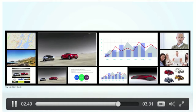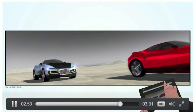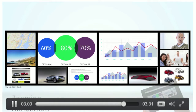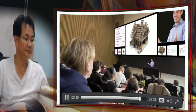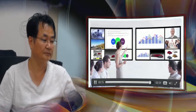If you need to focus attention to content, just go full screen, then drop back to see all content again. So, comparing, analyzing, and deciding is much easier and faster. Less waiting, more results. Vision Presenter. Stimulate your audience. Let them remember your presentation. Regardless of application, communicate better.